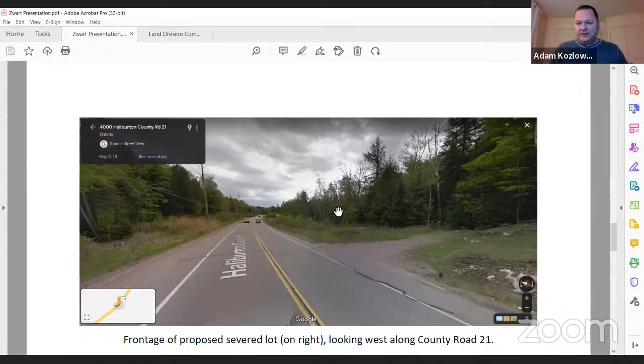And there was an environmental impact study that was completed in support of this application. They did identify the wetland feature along with the appropriate buffers to development. This is the existing entrance that would go into the severed lot directly off of County Road 21. And I did circulate this application to the County Roads Department, and they had no issue with the sight lines for this existing entrance.